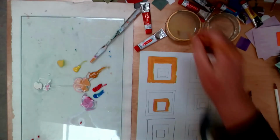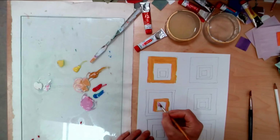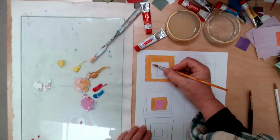All right, now let's take this lovely color, the one I'm so excited about, this sort of lilac pink, and stick it in some places. Now, ideally, I would want to wait until that dried a little more because it's probably going to run together a little bit. But again, I'm just seeing if I like it. Oh, and I do like it. But let's put this one in here.